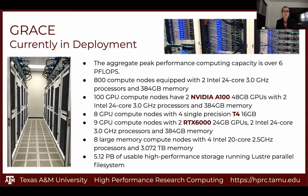So what I would like to point out for this wonderful new resource that we'll have, that will be very important for enabling the scientific machine learning projects, is the number of GPU nodes that we'll have that will include the NVIDIA A100 GPUs. The NVIDIA A100 GPUs are very exciting, and I can't wait to get my hands on them.